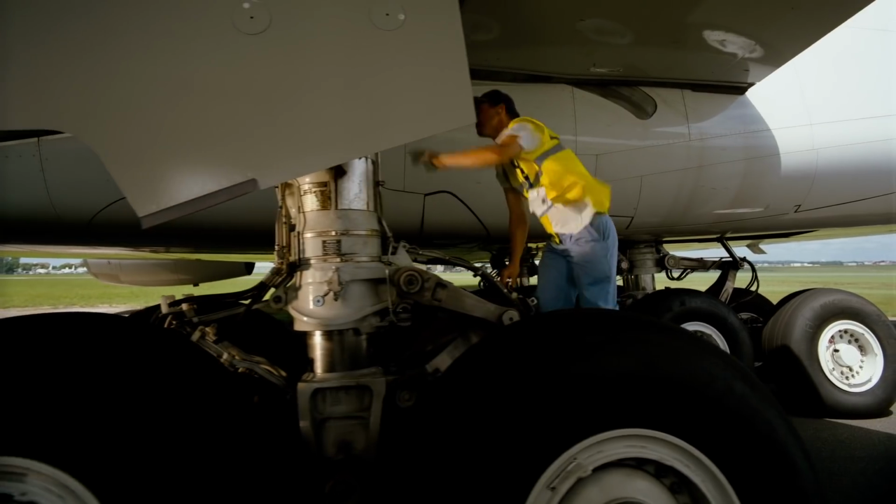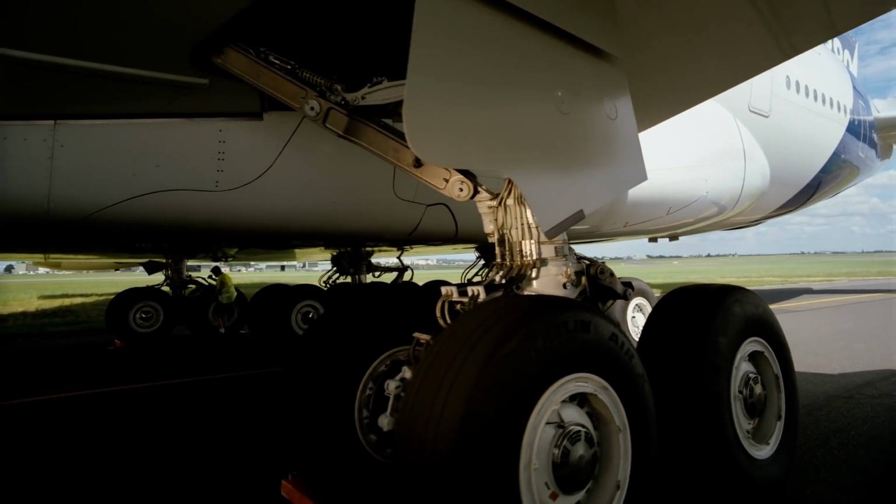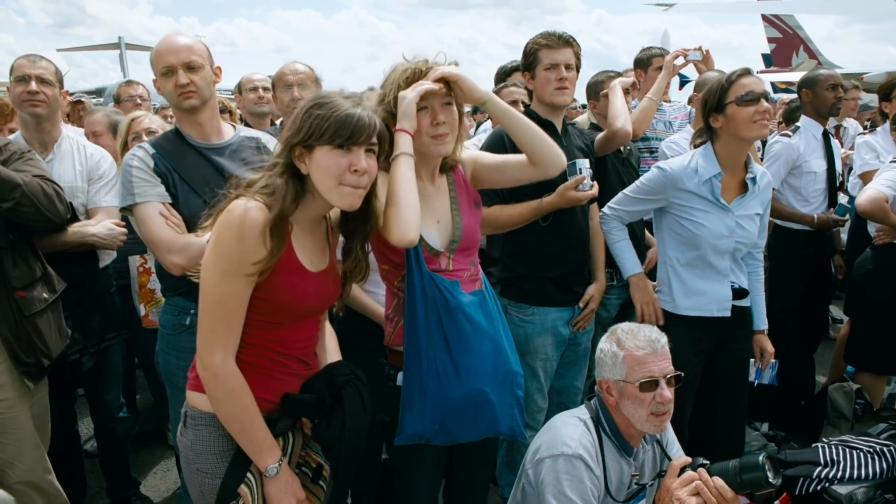As the new Airbus A380 prepares for its first flight at the Paris Air Show, it has caught the imagination of the industry and public like no other plane in recent memory.